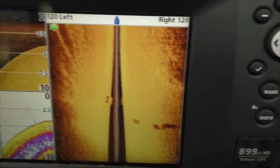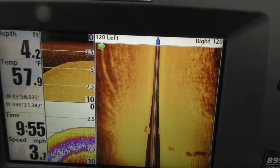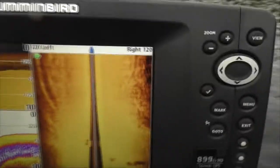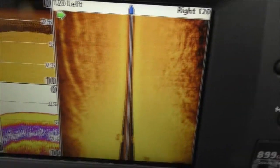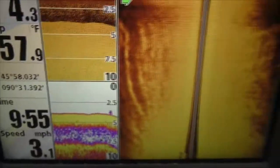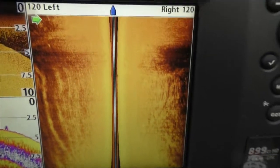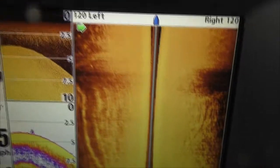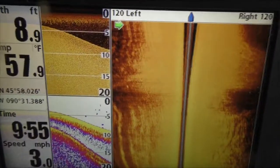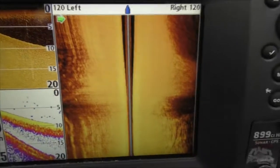Now there's more of them here. I can't really get on all of them because there's a boat back out to my left, but that's what a fish crib is going to look like on your sonar. And of course, there's another spot where there's some more cribs where I might go check out on the other side of the lake here. But those were a few fish cribs right there.